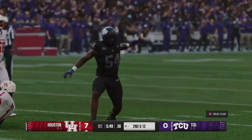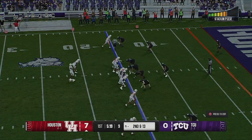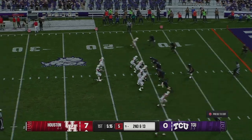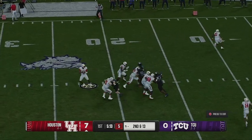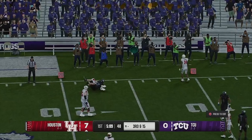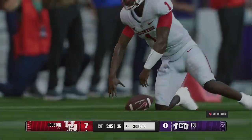And the pressure was too much. They get him at the 15. A first down sack can be a drive killer. Now it's 2nd and 13. He's looking to throw. Quarterback moving out of the pocket. And this defense goes back-to-back sack, Jack.